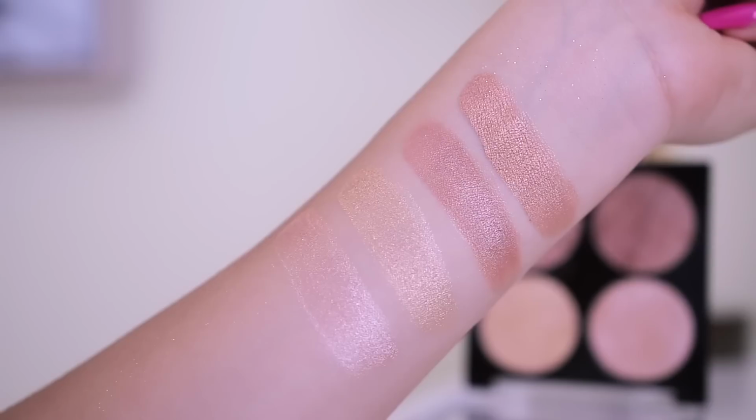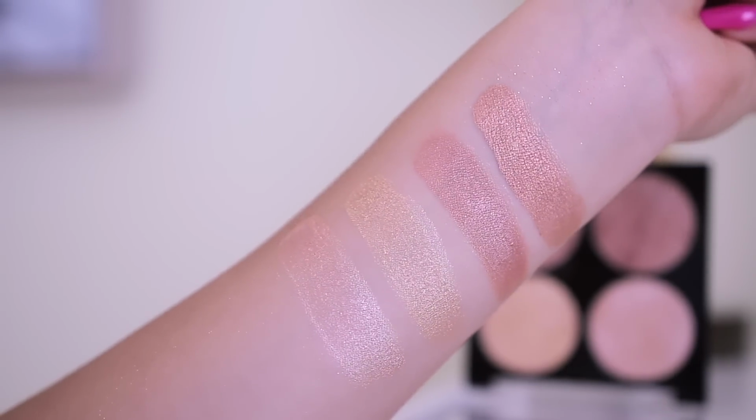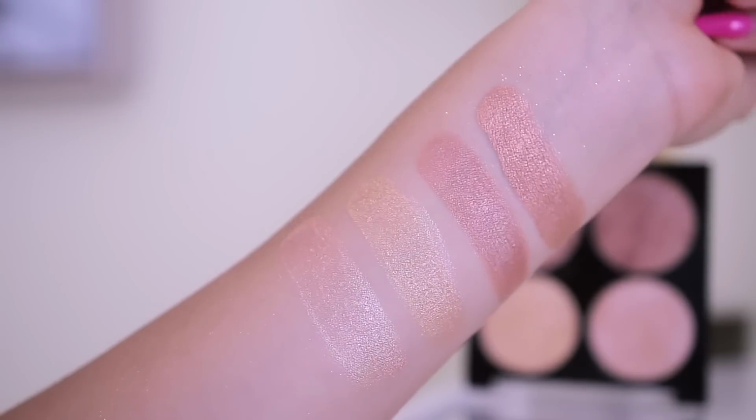I was honestly most intrigued by the two lightest shades right at the top, but they feel really smooth. They seem really pigmented. I really just like how intense they are. I think these are great highlighters for going out, or if you're going to be taking pictures, because in a flash photo you can really see the highlight beaming. So Makeup Revolution is where it's at if you need some good glowy products. These look really, really gorgeous.